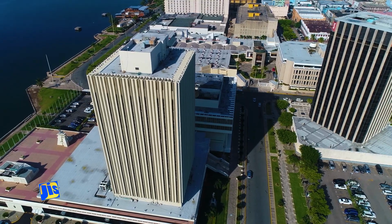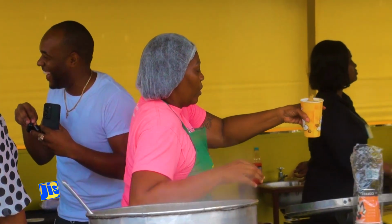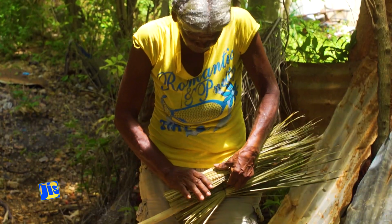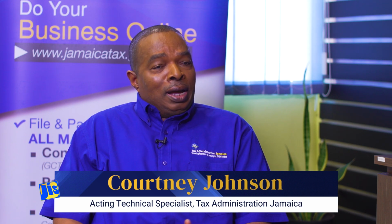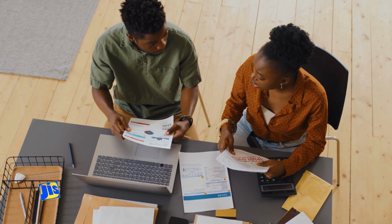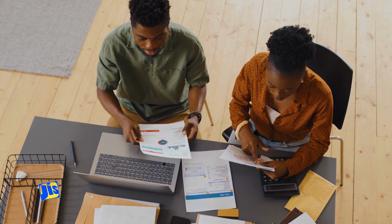First things first, who exactly needs to file taxes in Jamaica? Whether you're self-employed, have multiple sources of income, or even run a business, the tax filing requirements apply to you. If you have a business here, you rent a property, or you have assets for which you earn an income from, among other things, you are required to file a return even if you're living overseas. Even if you're abroad, your tax responsibilities remain unchanged.